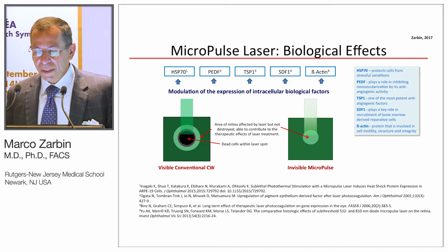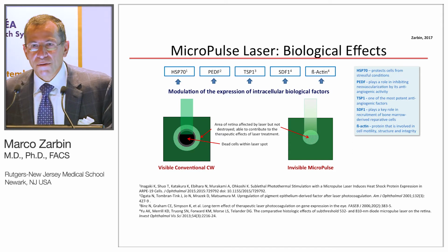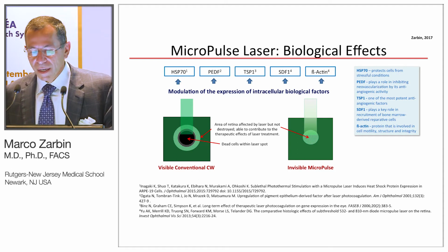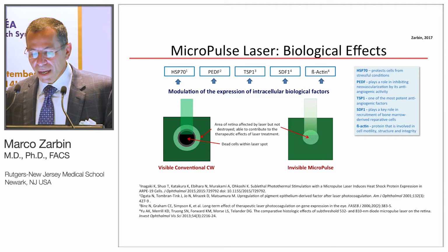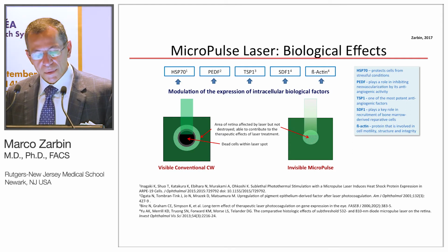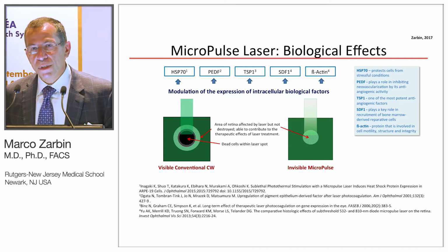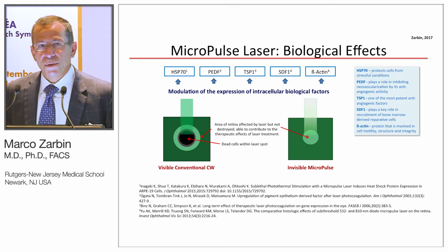Well, heat shock protein 70, which protects cells from apoptosis and is anti-inflammatory. Pigment epithelial-derived factor, which among other things is anti-angiogenic. Thrombospondin 1, which is anti-angiogenic. Stromal cell-derived factor 1, which recruits bone marrow-derived reparative cells. And beta-actin, which is important for the reorganization of the RPE cells after they recover from the injury. The difference between the conventional laser, shown on the left, and the micropulse laser, shown on the right, is simply that there's no central area of necrosis. So everywhere you're treating turns into a little factory, you could say, that produces these molecules that have a therapeutic benefit for the retina.